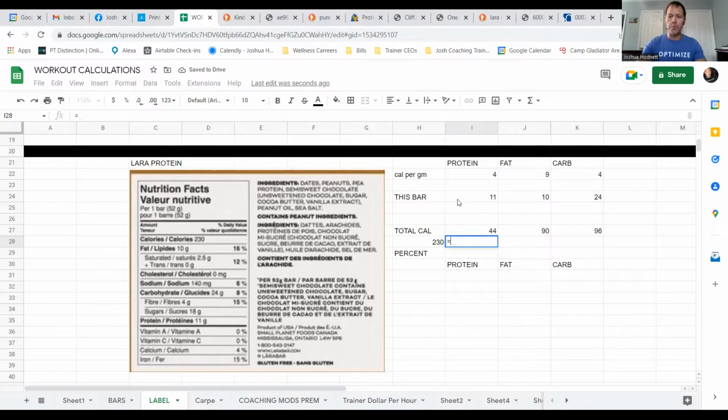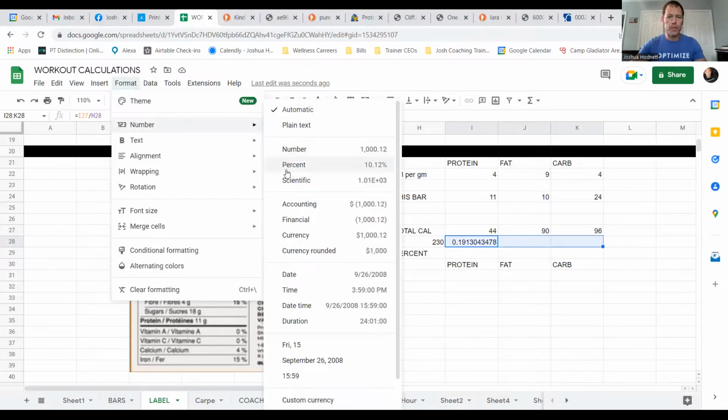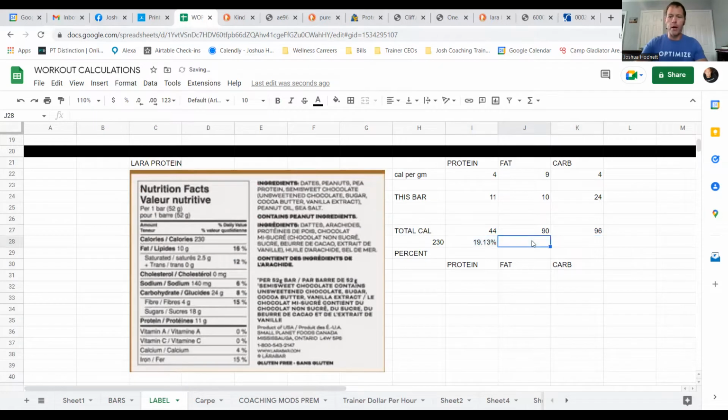Let's do a percentage breakdown. 44 out of 230, let's translate this again into percentages. Now we've got 19%, or let's say almost 20%, protein. And let's look at fat. We're looking at 30% fat. Let's look at carbohydrates.